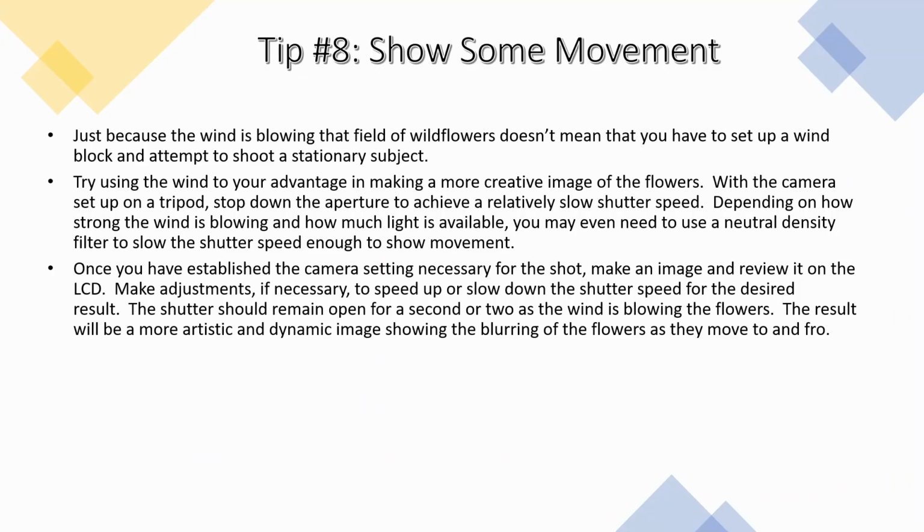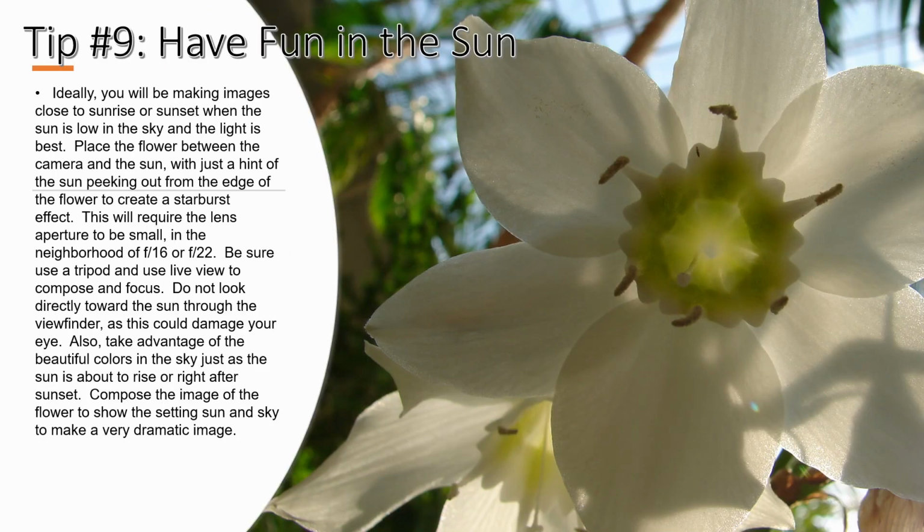Show some movement. Just because the wind is blowing doesn't mean that you have to set up a wind block. I didn't get any pictures for this one. I thought I had enough, but you can show movement by slowing down your shutter speed. Depending on how strong the wind is blowing or how much light, you may even need to use a neutral density filter to slow the shutter speed down. I wish I had a picture, but I don't. All right, have fun in the sun.